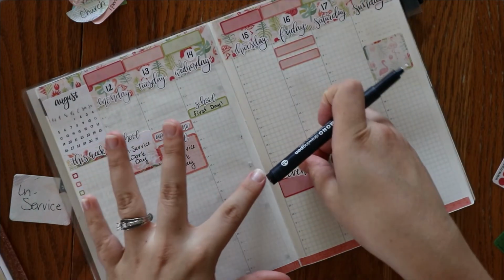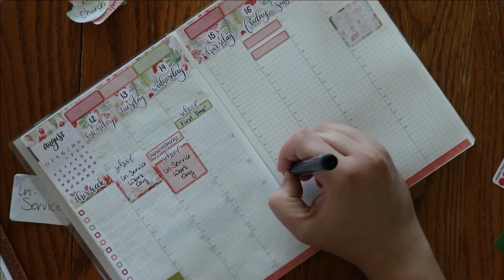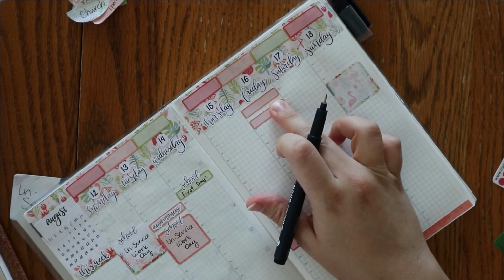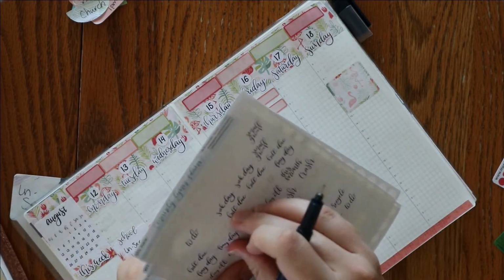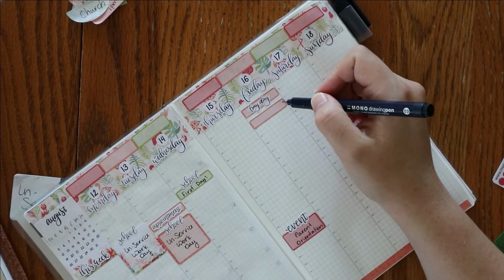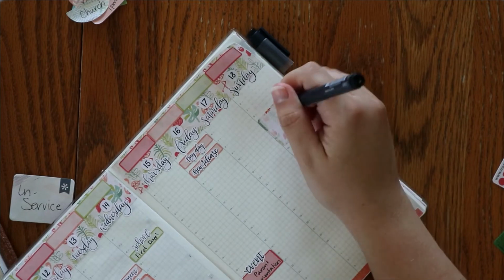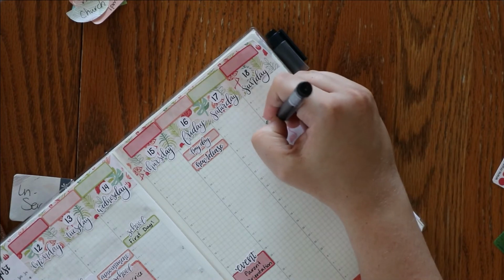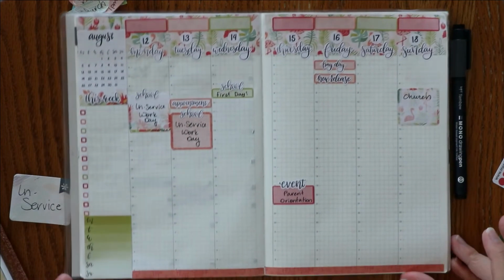All right, so then we have the parent-teacher night here. I'm gonna call it, I think, just parent orientation. And then for Friday here, we have payday. I have a leftover payday sticker, I am sure. Yep, here we go. And then new releases. All right. And then for church, I do have church scripts on their own, but I don't have my own page of those, so I'm just gonna write church in. And like I said, I don't think that we have any responsibilities. So that is my week.